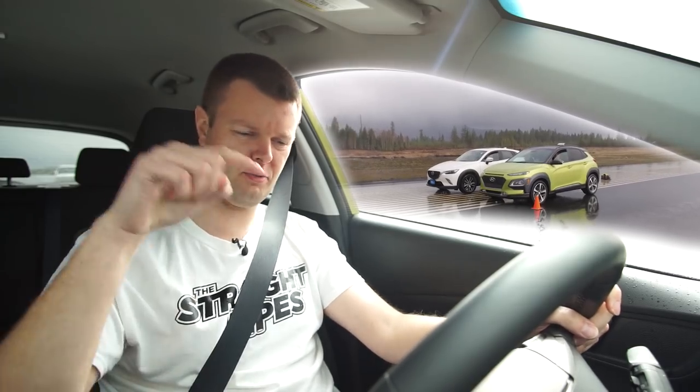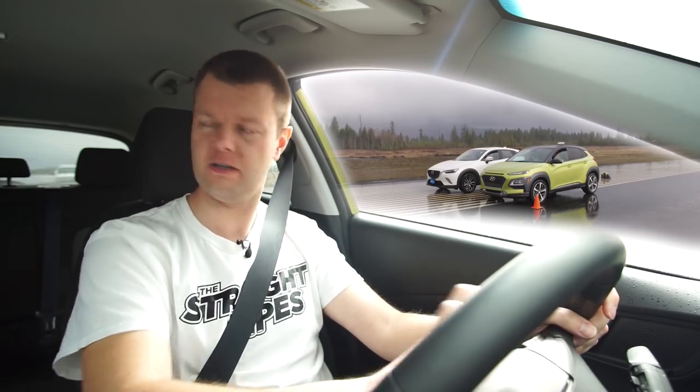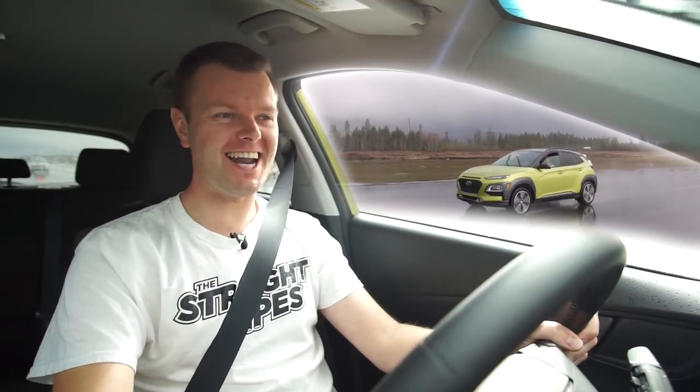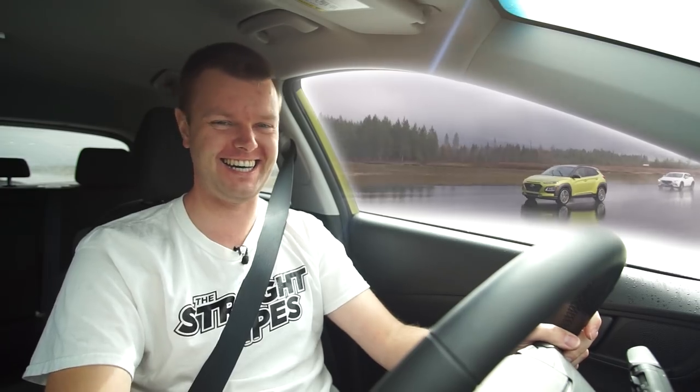Now it's time for the 1.6 turbo Kona. 3, 2, 1. Oh, dusted! Not even close! Oh yeah, dusted that Mazda CX-3. This thing's actually pretty quick. Wow. All right then, there you have it. This is the fastest one available. The fastest car in this class.